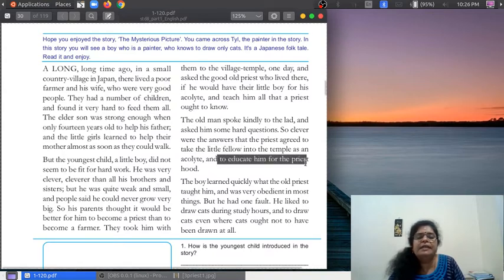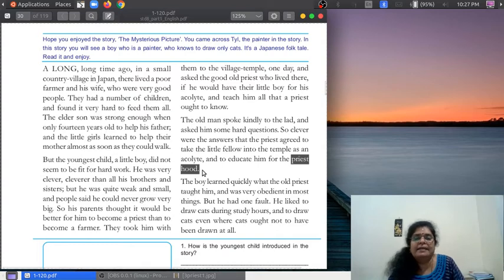And to educate him for the priesthood. Priesthood means as a priest. We write hood together with the word, priesthood. What is the word? Priesthood. Like boyhood. Priesthood. So our boy is now with the priest in the temple, in the village temple.